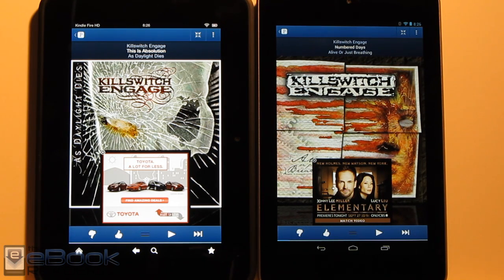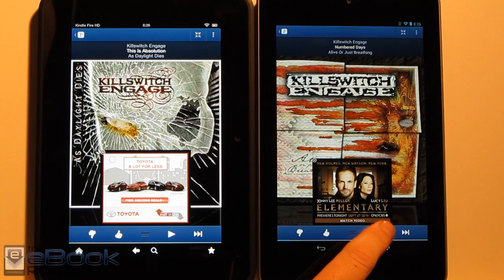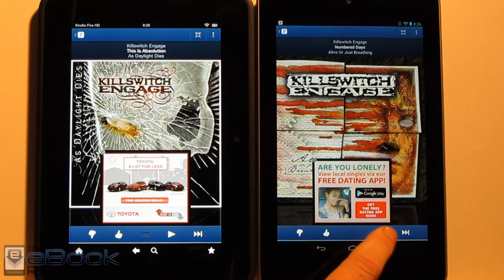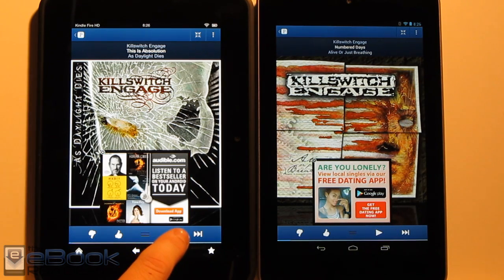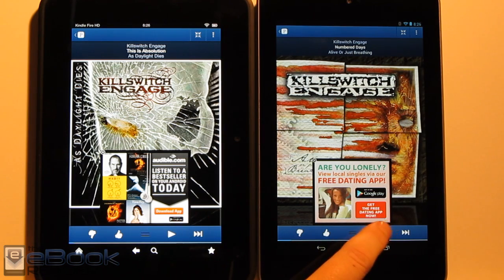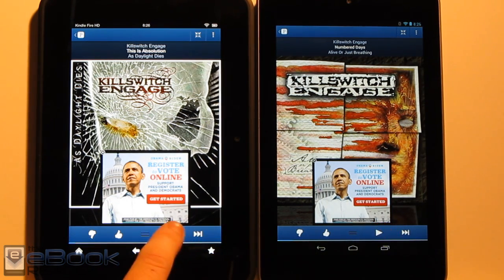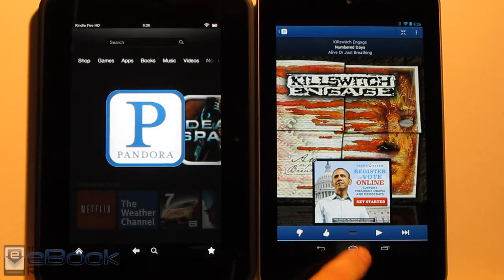Okay, so one of the other advantages the Kindle has is the volume of the speakers. It has 2 speakers on the back. The Nexus 7 has 1 speaker, so both are at full volume right now. So you can see the Kindle Fire totally drowns out the Nexus 7 as far as the sound goes.